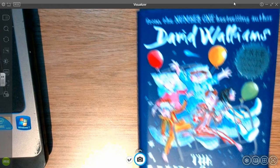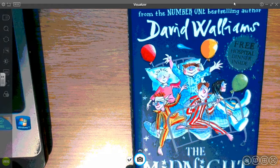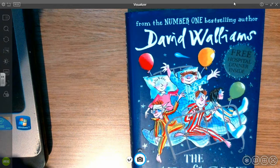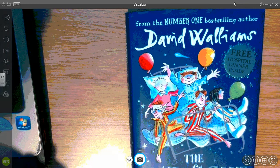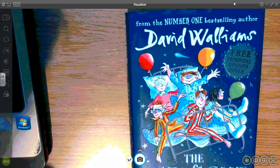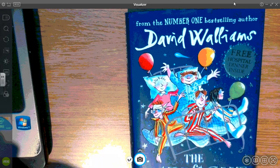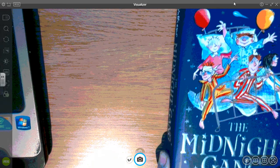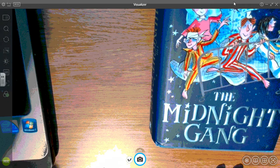Many of you might recognise this one. Again, almost as big as the title is the author. I'll let it settle for you. It says, from the number one best-selling author, David Walliams. And then it's got a picture of children in a hospital bed. It says, free hospital dinner inside. I think we can assume that's a joke. There isn't a dinner inside. And then let me move this up a little bit. It's, of course, The Midnight Gang.